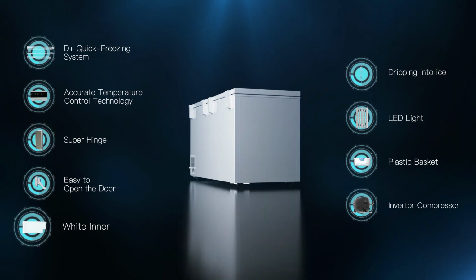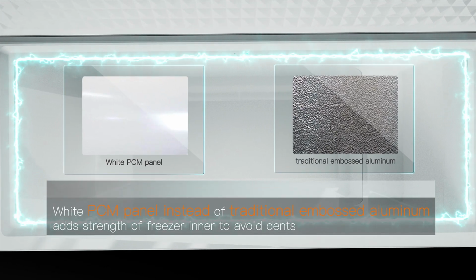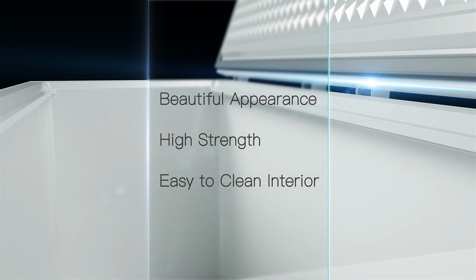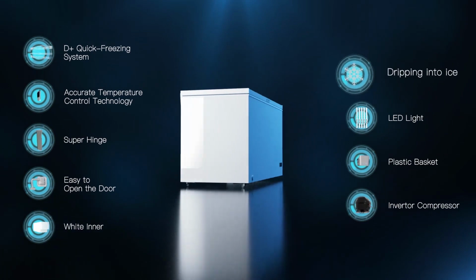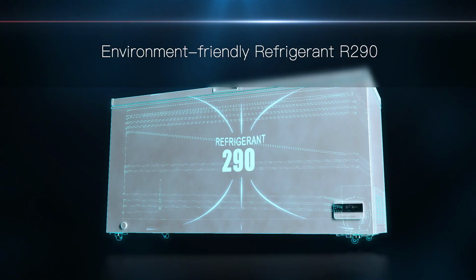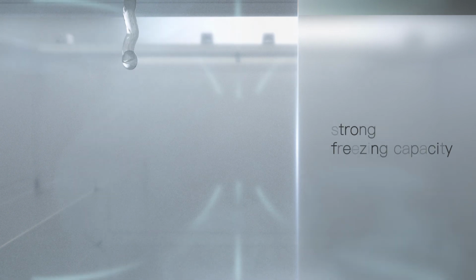White inner. White PCM panel instead of traditional embossed aluminum adds the features of beautiful appearance, high strength and easy to clean. Dripping into ice. R290 environment-friendly refrigerant achieves rapid cooling and strong freezing capacity.